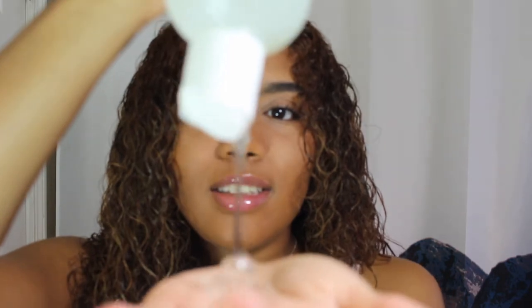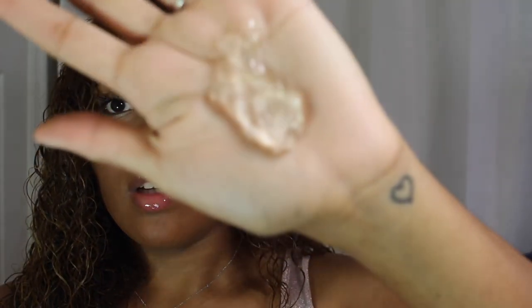Oh my god! This smells good. This smells like Love Spell from Victoria's Secret. Oh, my hair about to smell so good. Okay. All right, I'm only gonna take that much because, like I said, I'm nervous. That's what it looks like.